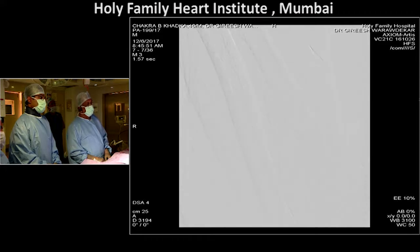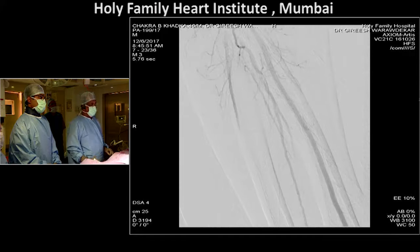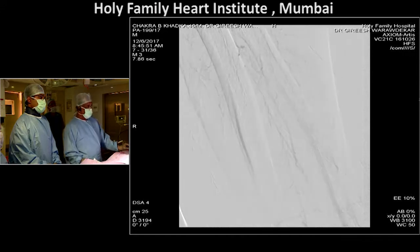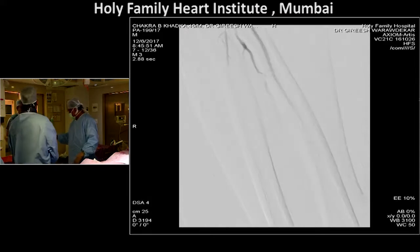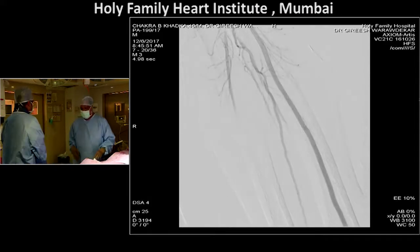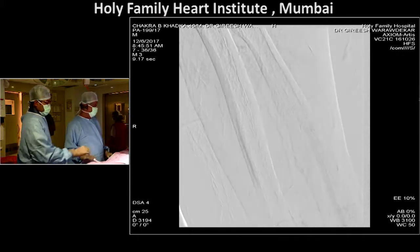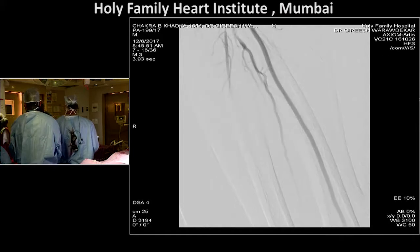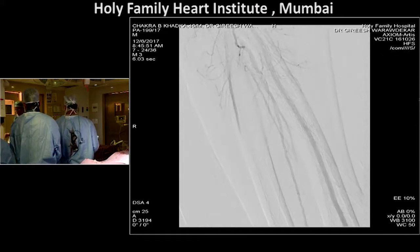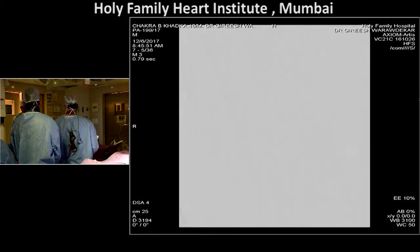So what happens now, once the hand is perfused, is that the radial and ulnar are looking after the hand. The digital arteries on the ulnar side have already embolized and closed. We won't be able to do anything with that. Those fingers will anyway fall off. You have to just maintain a good flow in the arch, and whatever digital vessels are filling up. If you increase the perfusion there, that should be good enough to maintain the hand.